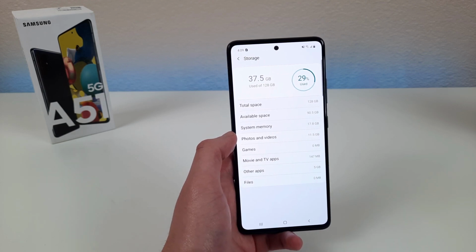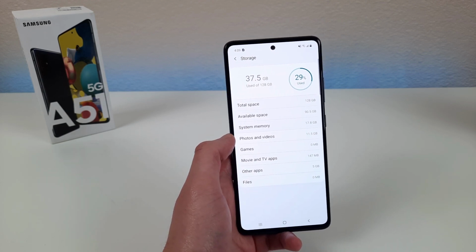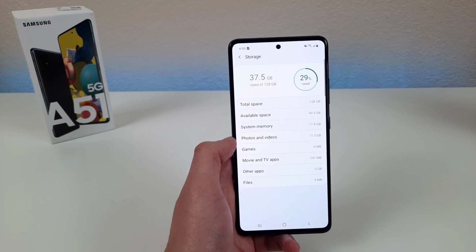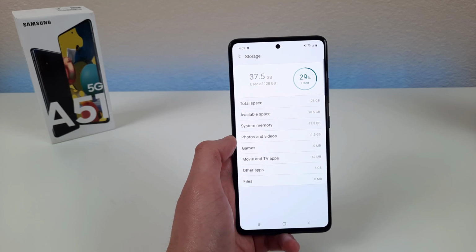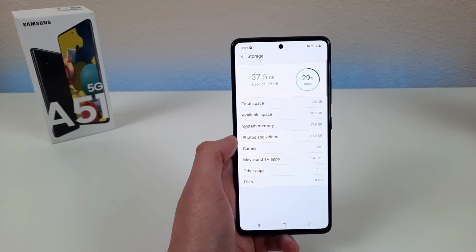If you're doing a lot of things that require data storage, such as playing a game that's really big, or taking lots of photos and videos for content creation, or whatever you might be doing, having this much internal storage is definitely going to come in handy.